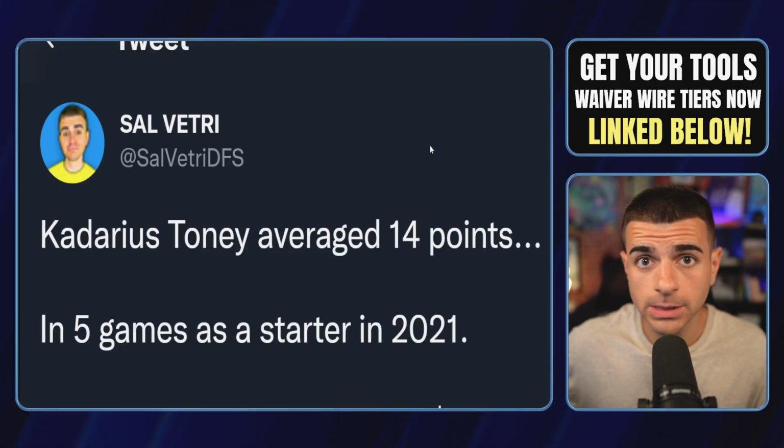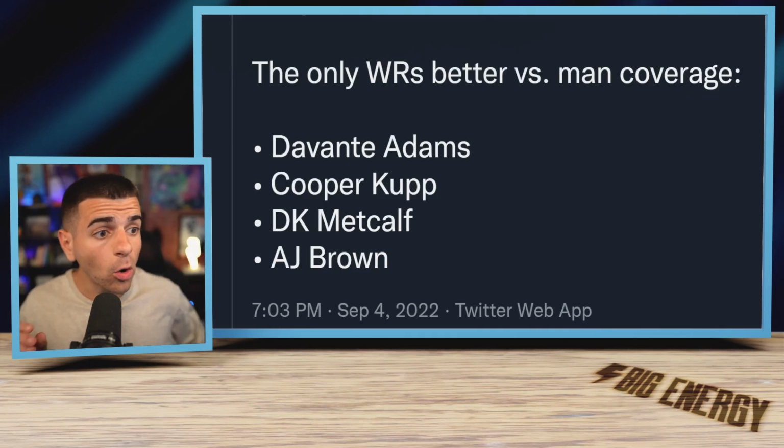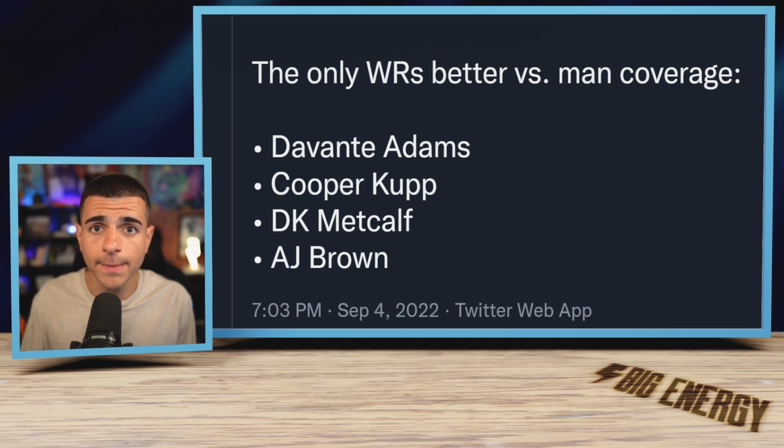In 5 starts last year as a rookie, he averaged 14 points per game, which was borderline top 24 numbers. And only these 4 wide receivers were better than him versus man coverage: Davante Adams, Cooper Kupp, DK Metcalf, and AJ Brown. That's the tier he was in. Don't let him stay on your waivers.